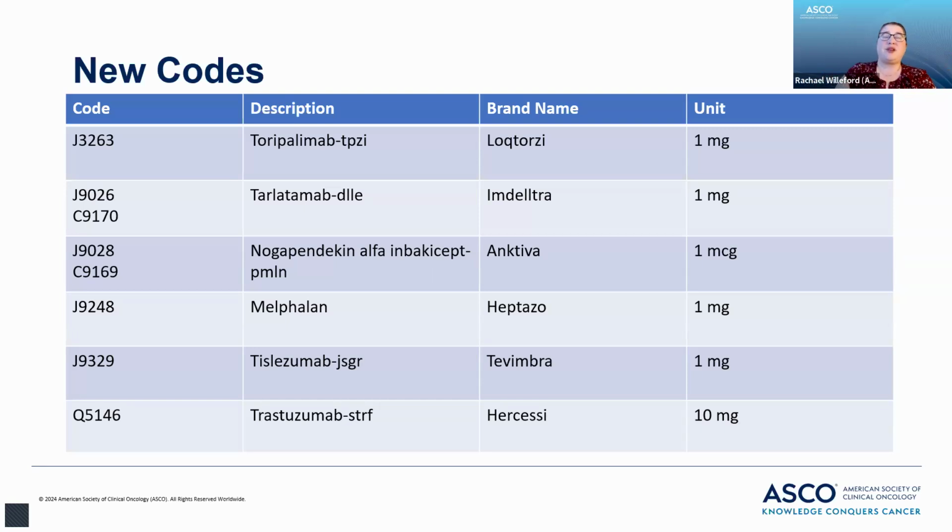The next one also had a C code, C9169. That has now been replaced with J9028. That's Anktiva. That's indicated for adults who have BCG unresponsive, non-muscle invasive bladder cancer. Noted that this is for intravesical chemotherapy use only. So not a typical chemotherapy administration in the office.